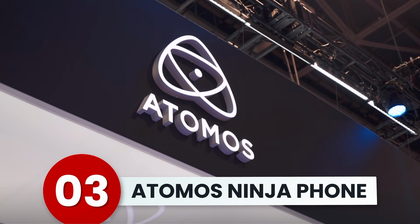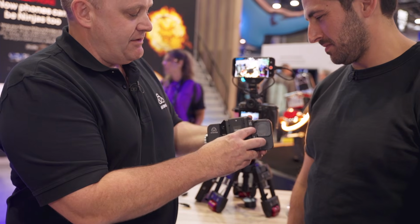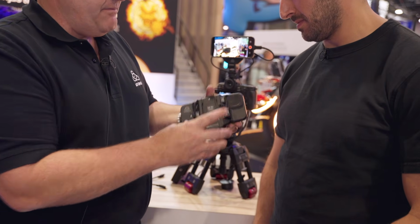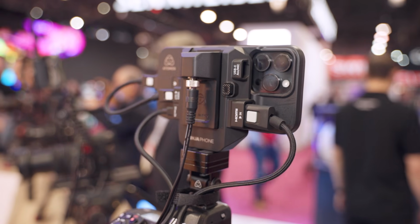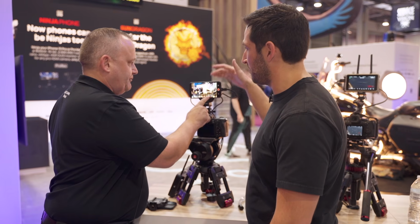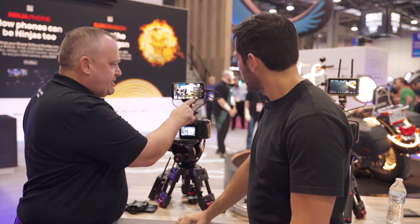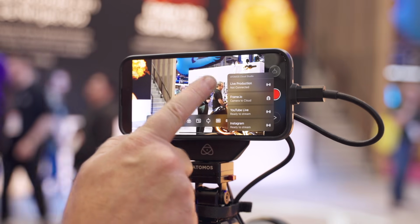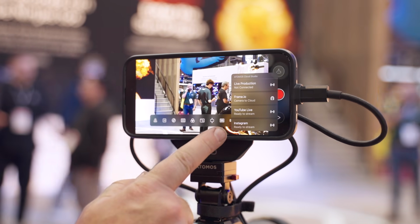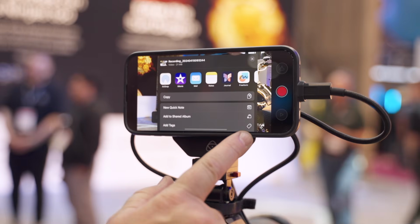All right, number 3, the Atomos Ninja phone. The iPhone case clicks in, and it's a setting, and then you could stream it out. And so you could use the cellular on this to stream out your... Correct, 5G and Wi-Fi 6E. These are all the ones I've logged into in the background, which is live production with up to 8 cameras, Frame.io for camera to cloud, YouTube Live, Instagram. You can go into Dropbox, you can go into iCloud, you can go into whatever you want.